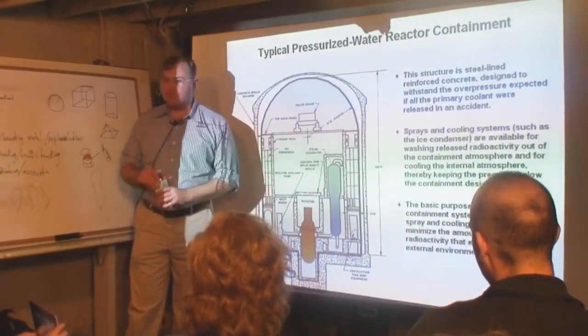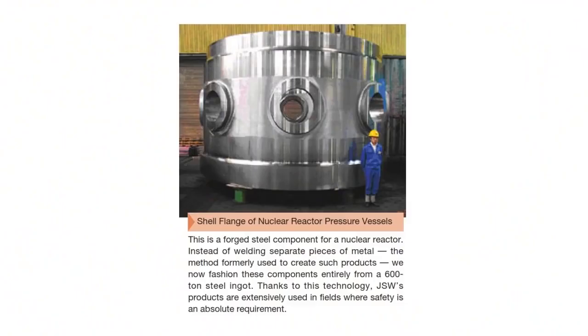The reactor vessel is about 9-inch thick steel. And when you got 9-inch thick steel and it has to be nuclear grade and it has to be perfect, you can't go and weld 9-inch thick steel. So they don't make it that way. They forge it in one piece.